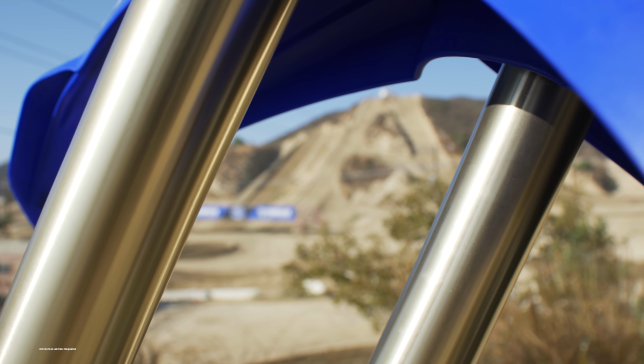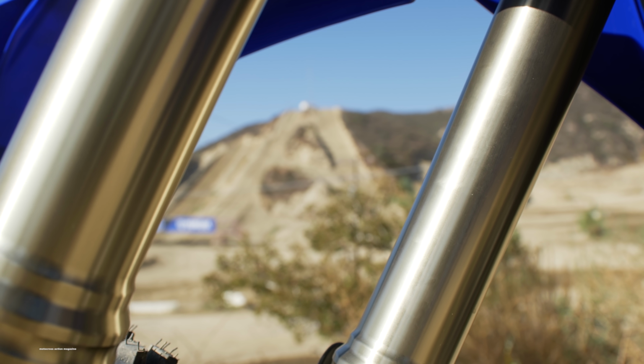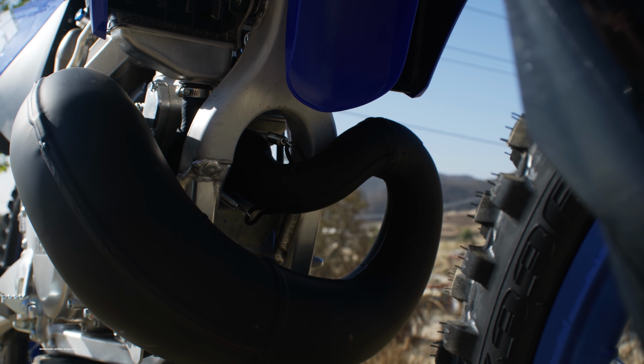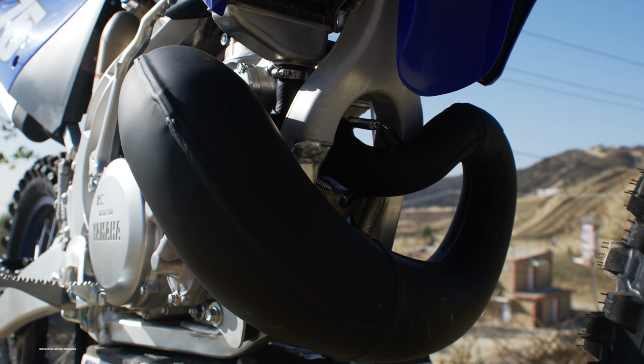We also had our 2021 YZ250 that we were riding back to back with this model today. Suspension is a lot softer on that model. It's something that we've always liked, but now the YZ250 for 2022 is a lot more race ready with stiffer suspension settings coming right off the dealer showroom floor.